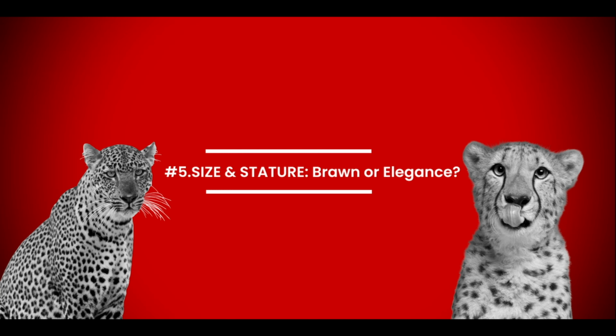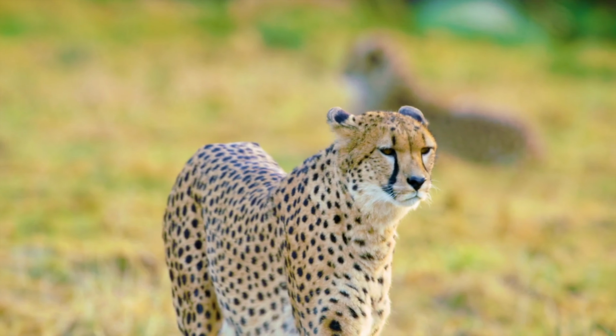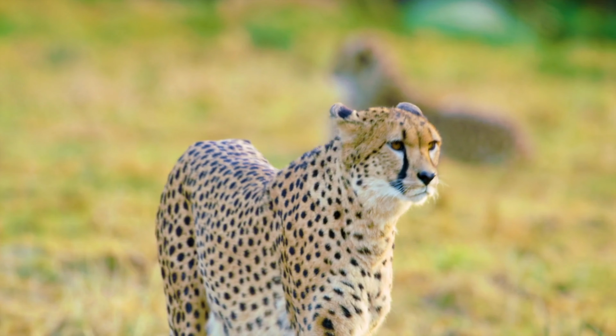5. Size and stature. Brawn or elegance. African leopards, often exceeding 6 feet, dwarf the roughly 5-foot cheetah. But in height, cheetahs stand taller. African leopards peak at about 2.5 feet at the shoulder, while cheetahs stretch beyond 3 feet. And when weighing them, leopards often tip the scales heavier than their cheetah counterparts.